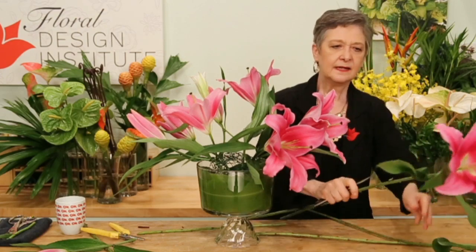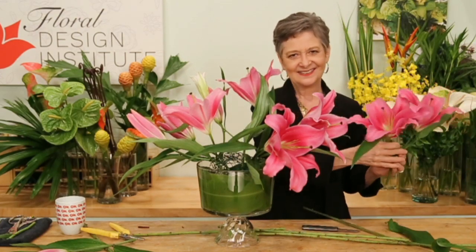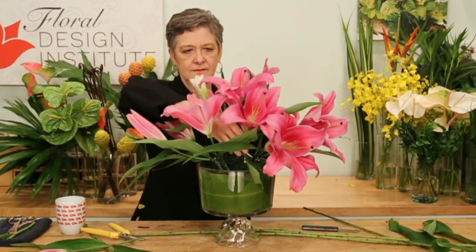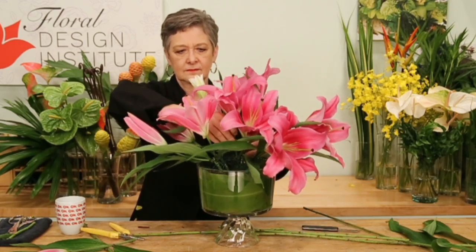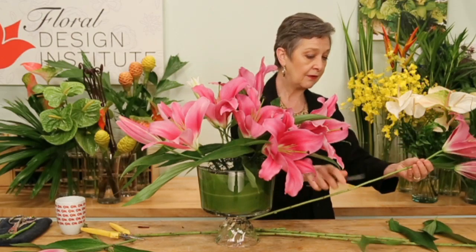I want them to draw your eye into the center. Okay, I have a great question from Tatiana. She wants to know how we got the lilies to open so big. You know, the Oregon flowers lilies just do this. All you do is put them in water with flower food and wait. And they are always huge and fabulous like this.